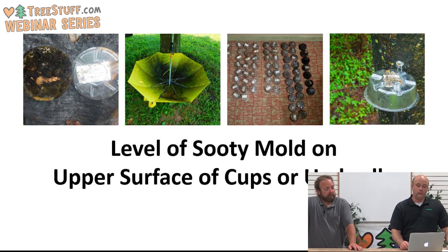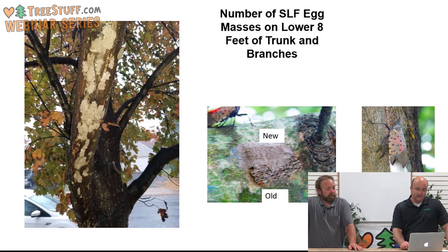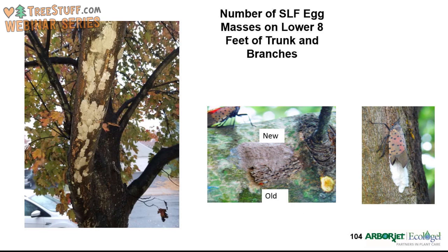Look at these egg masses, though, how thick they are on the tree. I mean, it's quite concerning. You've got a new one versus the old one. You've got the lanternfly laying it. This to me is a big deal because think how many trees are out there that aren't getting treated, whether it's on municipal property or in the forest areas. You talking about at the high school, you tried to treat and there's still that many egg masses. So this is a big concern, guys.